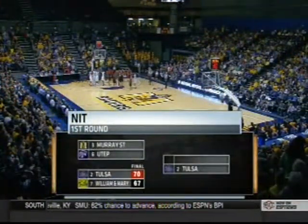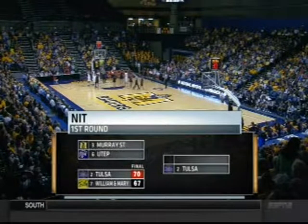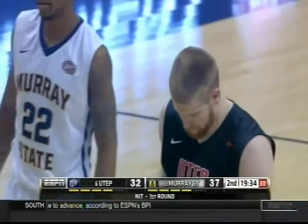Here's a look at your brackets updated to the minute. The Tulsa Golden Hurricane have moved on. Frank Haith's club will await the winner of our game, Murray State and UTEP, but Tulsa now guaranteed a second home game in the NIT. So one of these teams is going to be back out on the road.